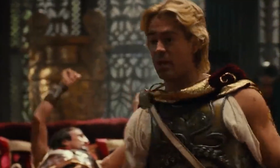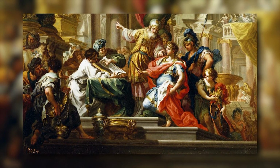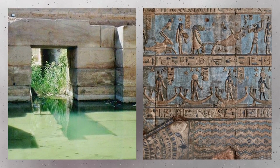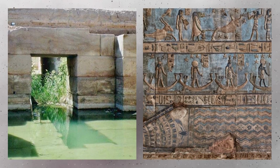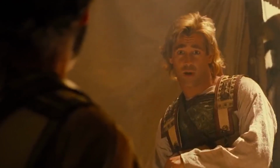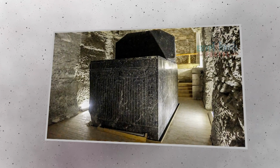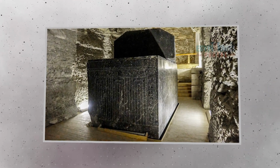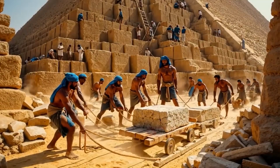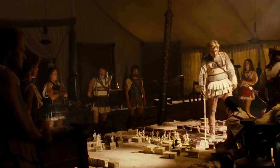Now here's the kicker. Did Alexander stumble on Egypt's ancient secrets? The Osireion's water system and Dendera's carvings were already old when he arrived. His library collected knowledge. Could it have held clues to lost tech? The Serapeum at Saqqara, with its 70-ton granite bull tombs, shows Egypt's insane engineering. Moving those with ropes? Doubtful.